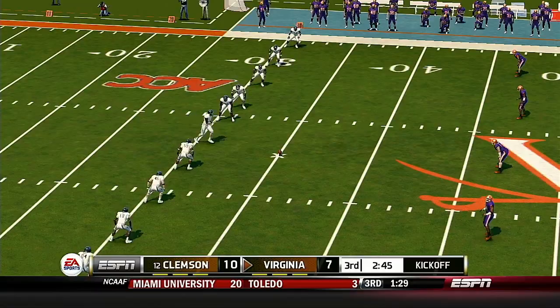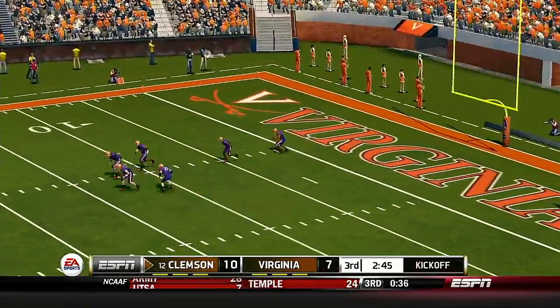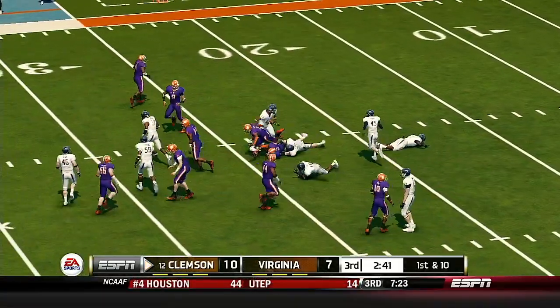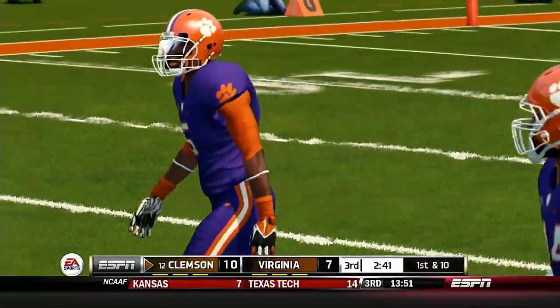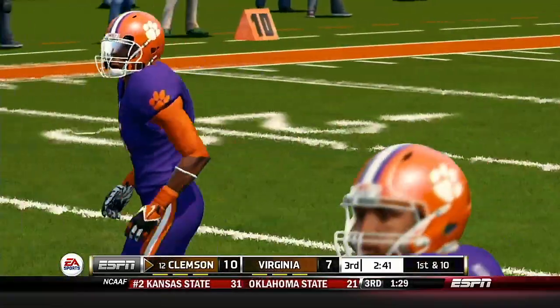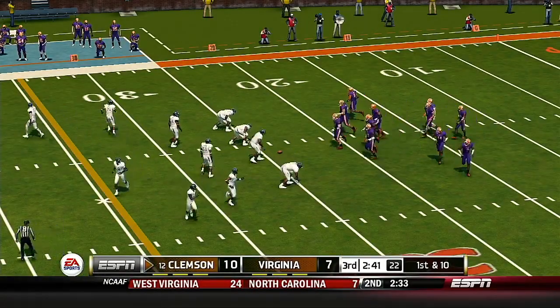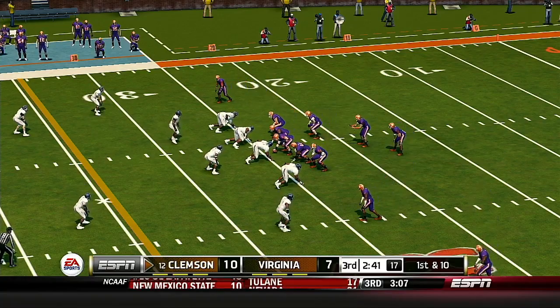Green is lined up to kick this one off. Thomas fields it at the 1. And he makes it out to about the 24-yard line. So they're just about set to get the game going again. Clemson is up by 3.